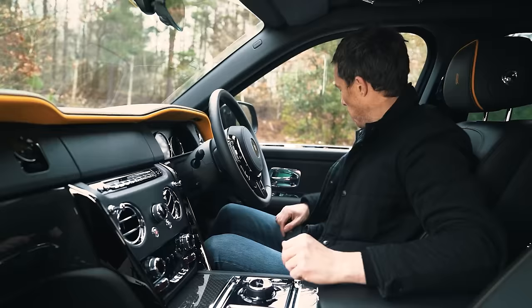Yes, that upgraded Black Badge sports exhaust is just a bit more shouty, though it's still ever so refined. And this engine has a party piece like no other. Check this out.